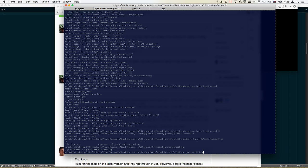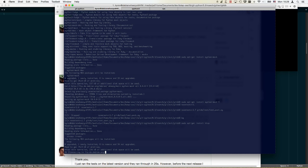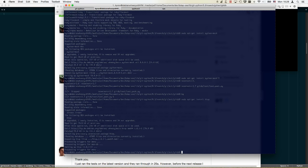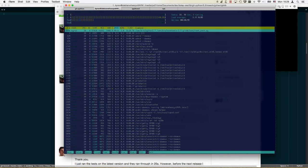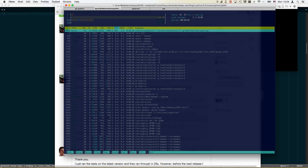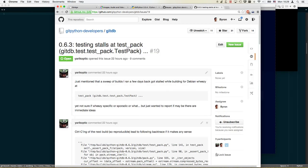Apt-get install htop, always a great tool to have. Thank you. And there we have Python running at full speed in the background. It has a pack open. It doesn't build up memory, so I think it's just in some sort of stupid loop and redoes the same thing. So, amazing. I can acknowledge that.